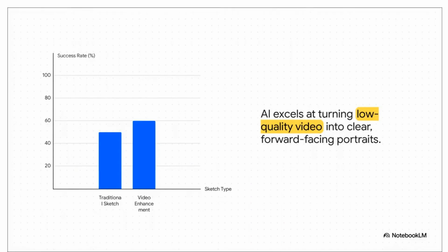And look at this. When the sketch is based on something like grainy surveillance video instead of just human memory, that success rate jumps up to 60%. This is an area where AI is uniquely suited to excel, taking low-quality footage and turning it into a clear, usable face that someone might actually recognize.